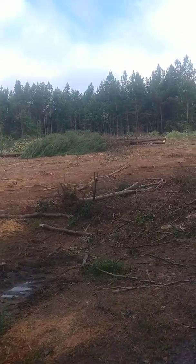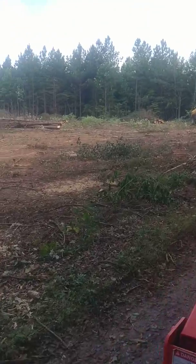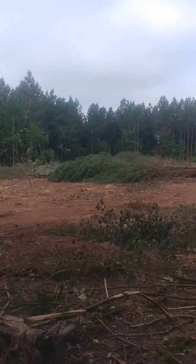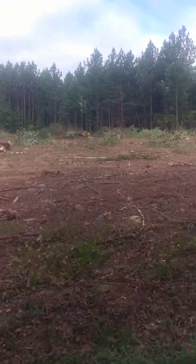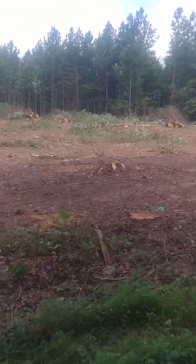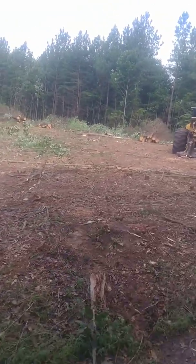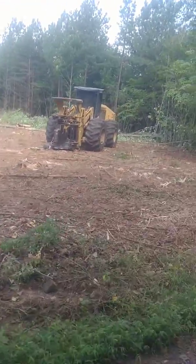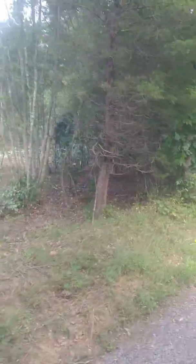Let's go back down to the pond. I've come up here a few times and there's been deer up here eating all the leaves on the ground. Nice cedar. I hope he keeps that one there, maybe.